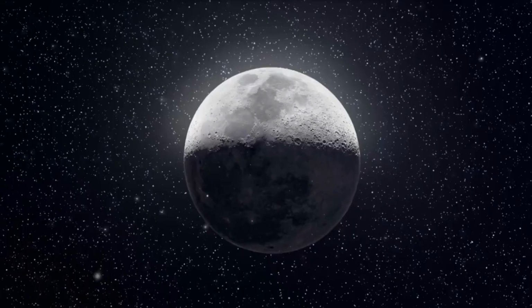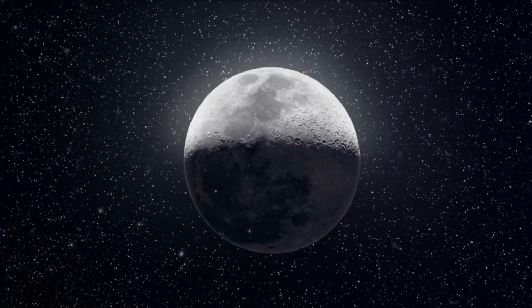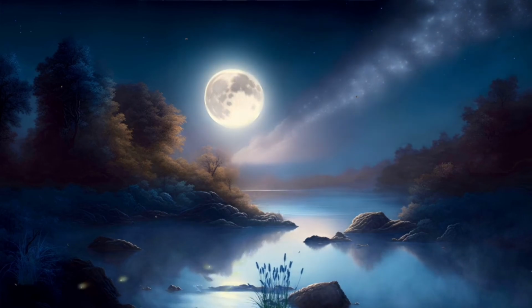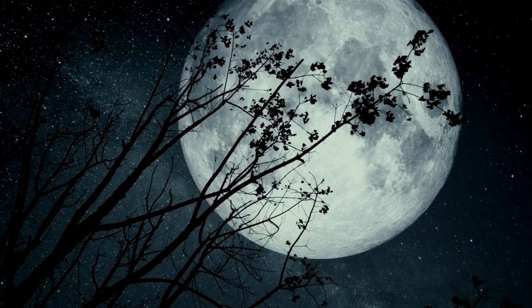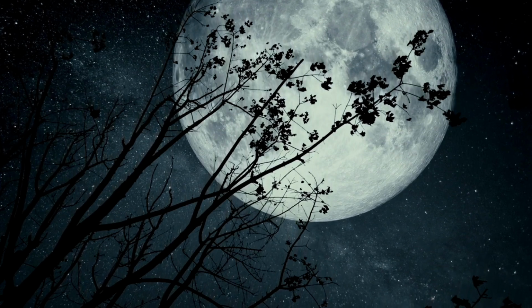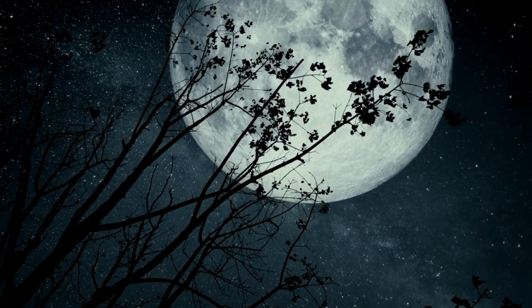Let's break it down. Let's start with the daytime on the moon. During the lunar day, which lasts about 14 Earth days, the surface of the moon can reach up to a scorching 127 degrees Celsius (260 degrees Fahrenheit). That's hotter than boiling water.